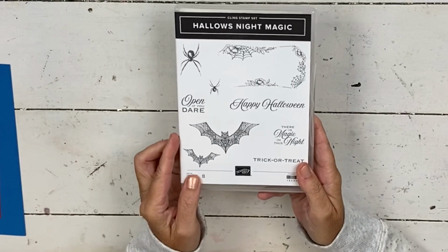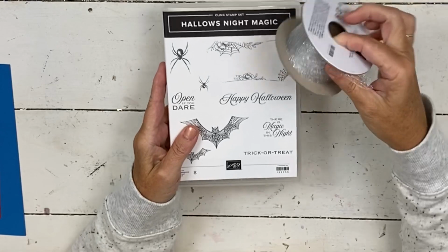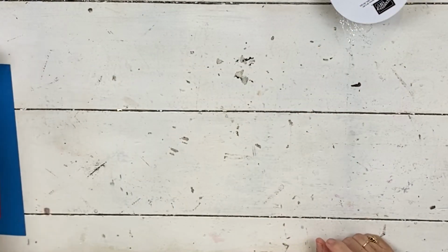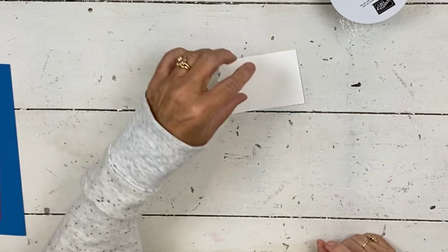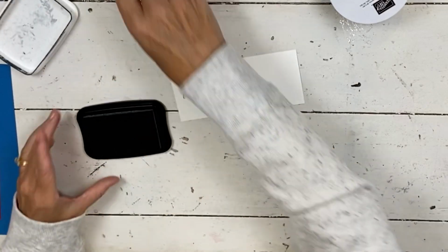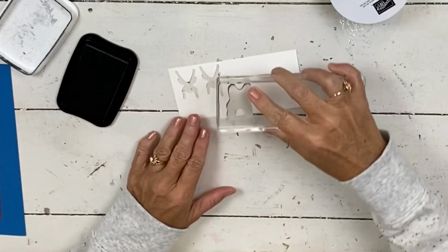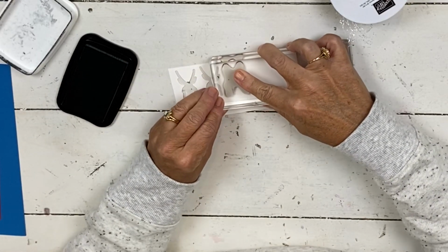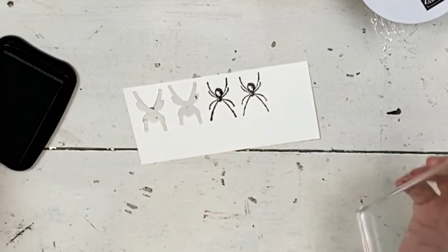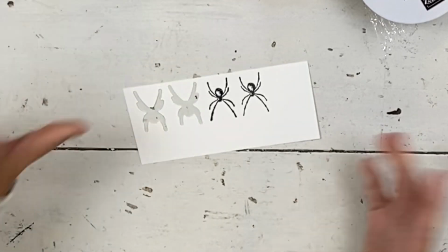So I'm going to use the Hallows Night Magic. I'm just going to pull off the spider. I'm going to use the really pretty ribbon, and I'm going to use the embossing folder. And it's really going to be super quick because, you know, the little boys like their cards. Well, my little boys like cards because there's nothing they like more when they come over to Aunt Cheri's than to come up in my office and play with all my stuff. So we're going to stamp 2 of the spiders because this card, we're going for Spider-Man. So you could make it look like his face, like Spidey's face.